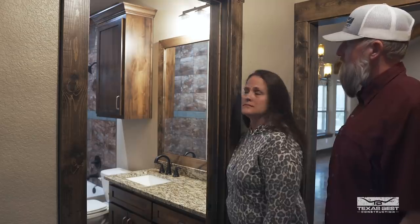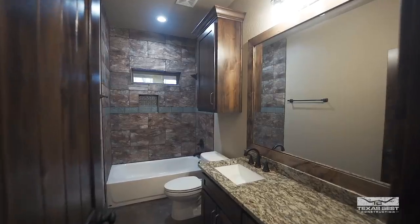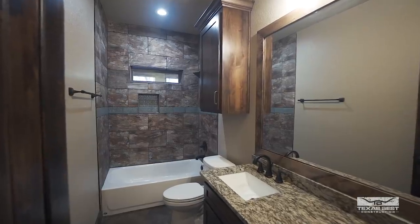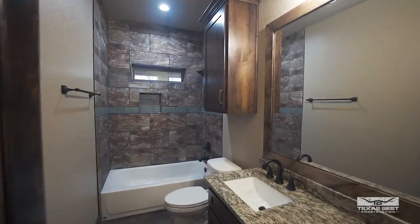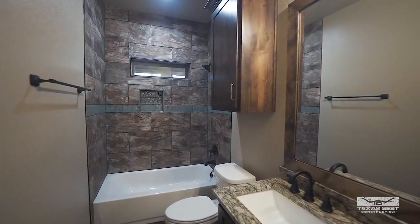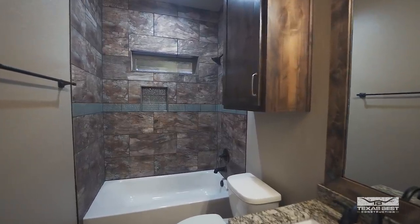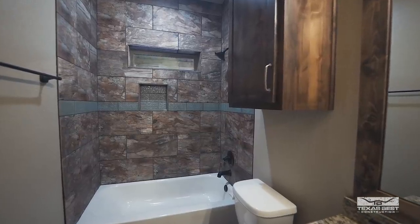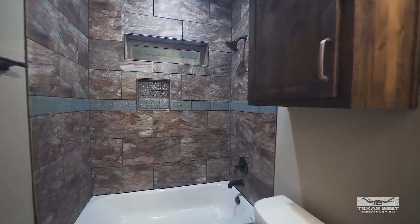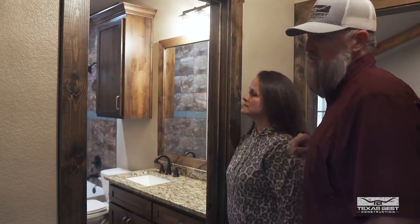We've got Canyon Wild as the name of the tile in here. It's the same as in the other bathroom, 12 by 24. And it does have a little bit of a flare of accent for the soapbox as well as the band that goes around in this area. It's like a turquoise band. I like that. Of course, having the window there as well lets in some natural light. We do take our tile all the way to the ceiling. That's a feature that we do routinely in all of our builds.